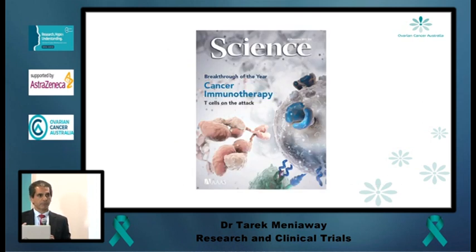And cancer immunotherapy is probably one of the biggest advances in recent years, if not in 50 years. It is most prominent in other cancers: melanoma, lung cancer, bladder cancer, and renal cell cancer.